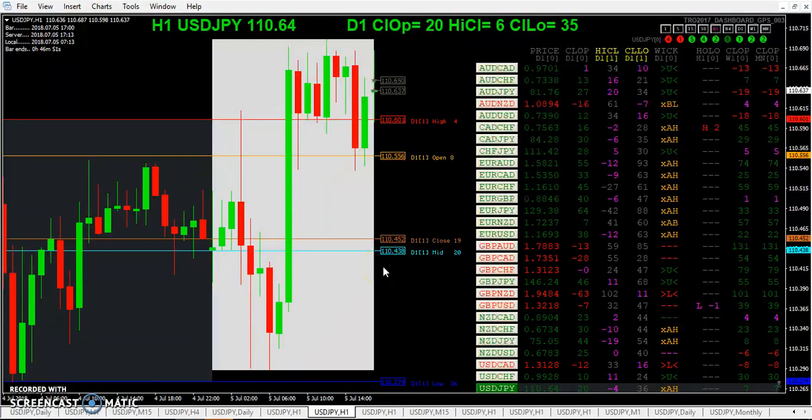And here we go. H1 candle color at the line. We're going to use the previous daily session's high, open, close, mid, and low. And we're just going to trade with the candle color at the line.